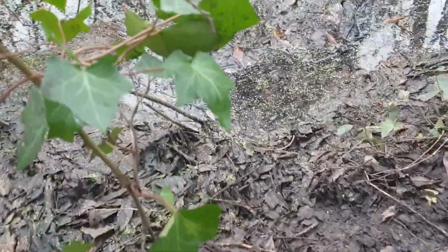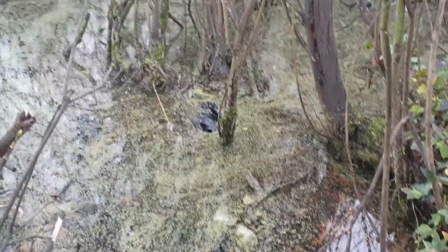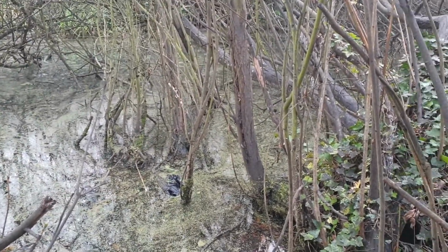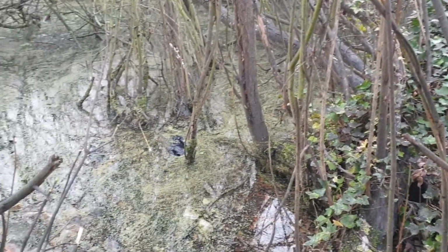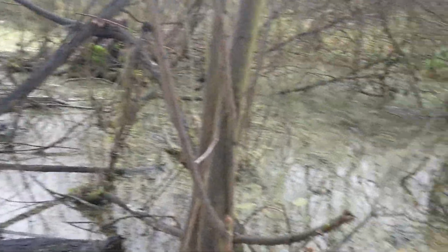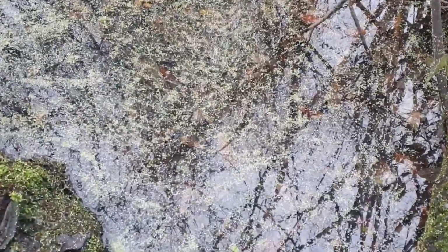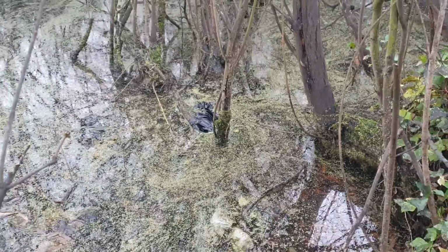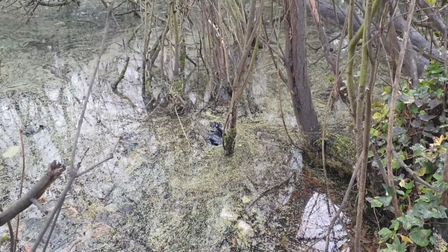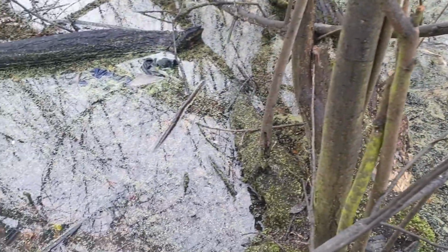And I sneaked into a marshy bit. It's a bit like in a movie. Look at that. I'm expecting something slightly sinister to pop up. It's pretty cool. There's loads of tiny duckweed. It's just such a shame that the light is so dull. I think there might be little frogs in here. Can we spot any? Don't know.